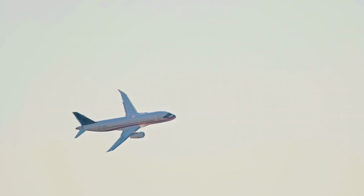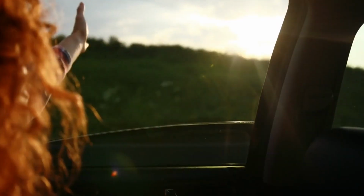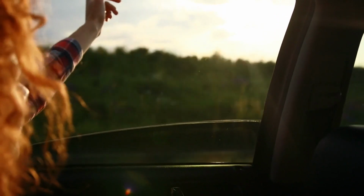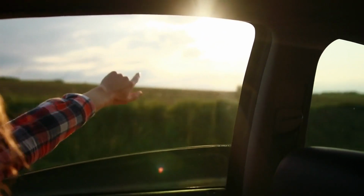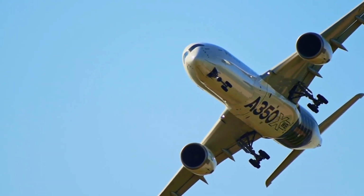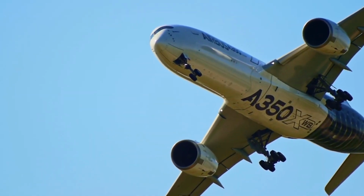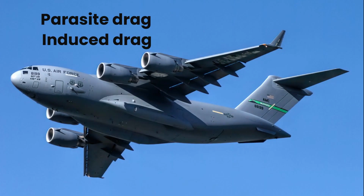Drag is essentially air resistance, and it increases as the airplane moves faster. It's like when you stick your hand out of a car window while driving. The faster the car goes, the more the wind pushes back against your hand. This pushback is drag. In an airplane, the shape of the aircraft, its speed, and the thickness of the air all contribute to how much drag it experiences. There are two main types of drag, parasite drag and induced drag.